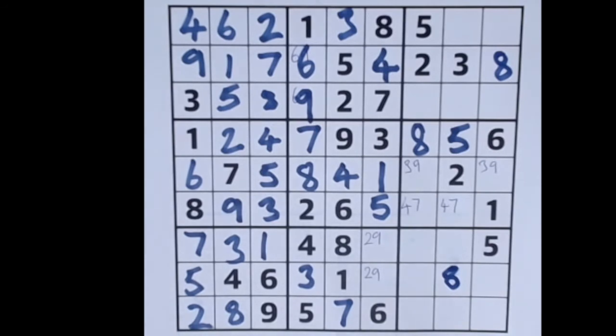Okay, so where to go next? Well, this has slightly more numbers than this, so I think let's just have a look in the top box here, see if we can do anything. 1s are here or here. 2s, 3s, 4s are somewhere along the bottom. 5's done already. 6 is going to be here or here. 7s, 8s, and 9s going to be along the top.